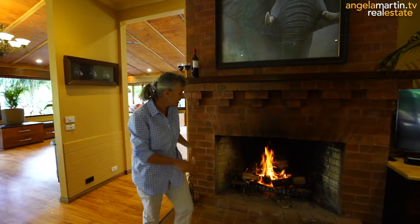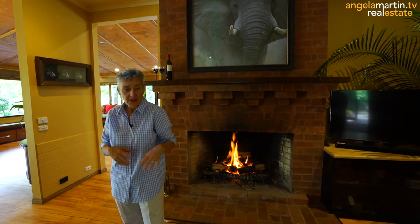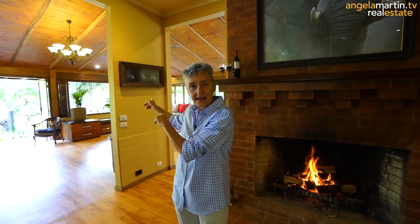Beautiful vintage too. But the great thing about open fires in the tropics is that when we have monsoon rain, you can actually have that on, you can have all these windows and doors open, and you can be sitting over there in that gorgeous day bed that we'll look at in a minute, and just marveling at the rain.